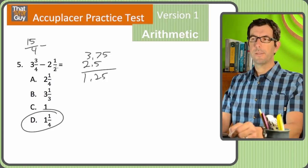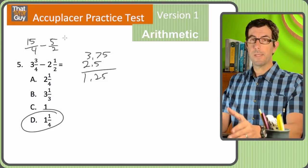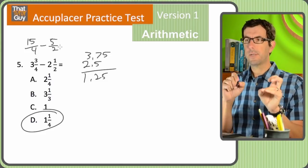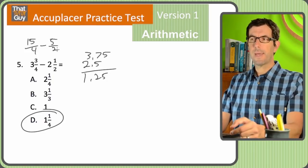minus 2.5. So 2 times 2 is 4. So the 2 is 4/2, plus another half is 5/2. Again, if you're not sure what I'm doing here, there's plenty of information on the site about mixed numbers. So now we're kind of good to go, except we've got halves and fourths.